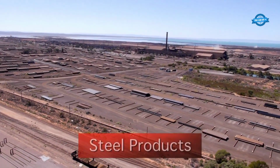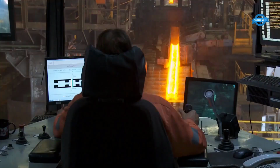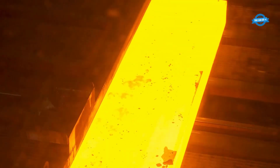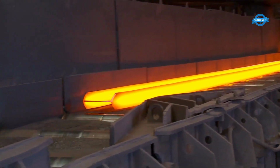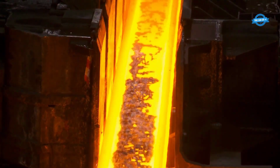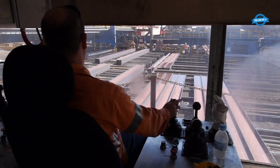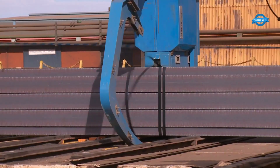The final step in the manufacturing process is carried out in the steel products department, where the steel slabs and blooms are shaped into the final products and dispatched to customers. This department includes the rolling mill, rail finishing end, shapes finishing end, and material handling sections. The Whyalla Steelworks products have been used in the construction of various landmark Australian projects, including the Alice Springs to Darwin Railway, the Melbourne Convention Centre, and the Perth Arena.